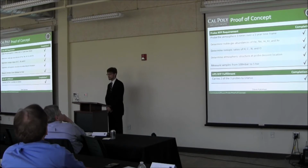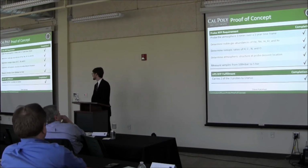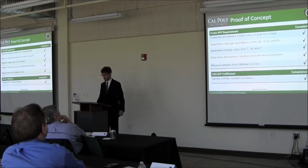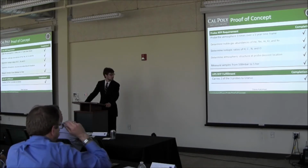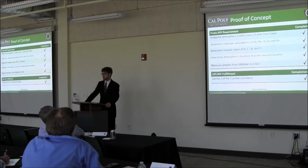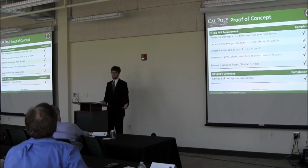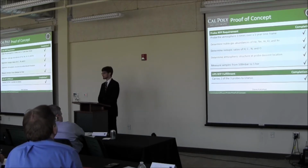Here the probe requirements are listed again, and you can see that we do meet all of these. There is one note to be made. The customer provided instrument for measuring samples from 100 millibar to 5 bar actually can't start taking samples until 150 millibar. So there is a slight lean on that requirement. However, since this is a customer provided instrument, not fulfilling a customer provided requirement, and we've discussed it with him, it's considered okay, and we fulfill this requirement.